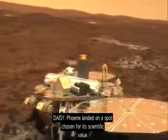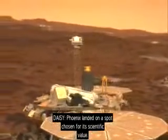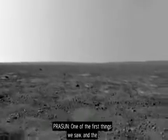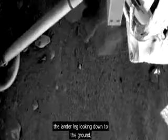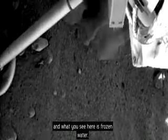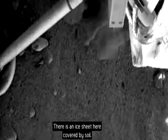Phoenix landed on a spot chosen for its scientific value. Once down, the real fun began. One of the first things we saw and the scientists were so excited about is here's a picture of the lander leg looking down to the ground. And what you see here is frozen water. There's an ice sheet here covered by soil.